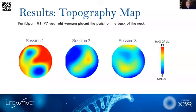And this is really significant because we would not expect, even with the effects of neuroplasticity, we would not expect to see changes this dramatic in a section of the population that is over the age of 60 and 70. But here, session 1 is baseline, session 2 is at 3 weeks, and session 3 is at 6 weeks. And what's happening is that the brain is shifting into a greater state of coherence.